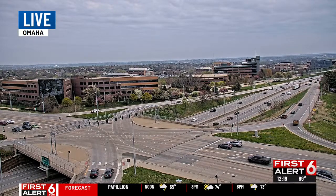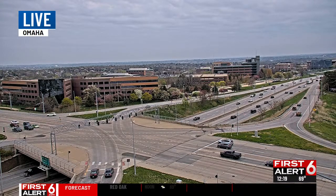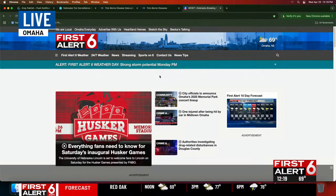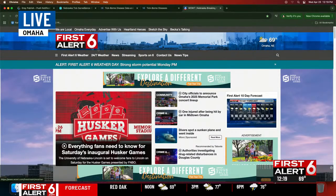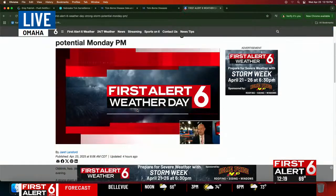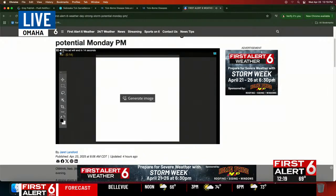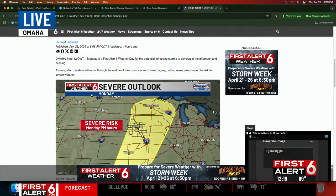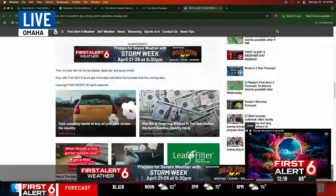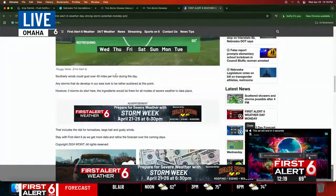But for the latest, you can always head over to our website. That is firstalert6.com. We can head over there now. Let me refresh this grid for you. And here's this teal banner for you for our First Alert 6 weather day. Strong storm potential on Monday night. You can click this to undo the sound here. But this is this severe alert for you as well. I'll leave this as a sort of web extra.